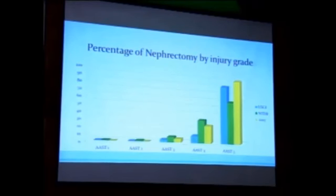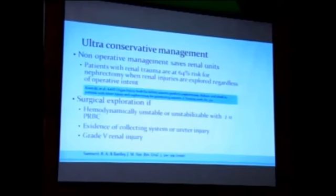Mostly in grade 5, these patients are going to come to nephrectomies. You can see that almost 90% of those patients that get operated on who have a grade 5 injury undergo nephrectomy. And of the ones that are operated on that are grade 4, almost 40% of those also undergo nephrectomy. So that is a frequent procedure. Ultra-conservative management suggests that non-operative management is very important in saving renal units. No matter what the intent is, if a patient ends up in the operating room who has a renal injury and it gets explored, they're 64% more likely to undergo a nephrectomy no matter what.